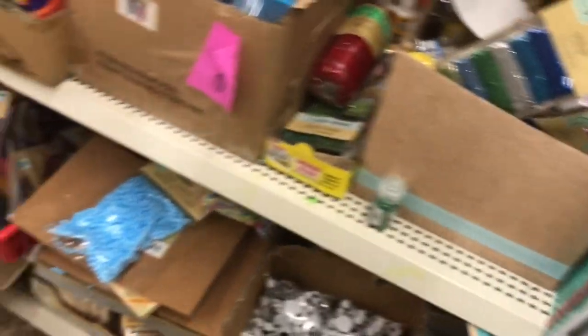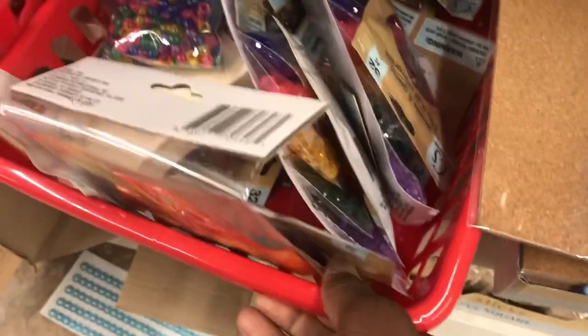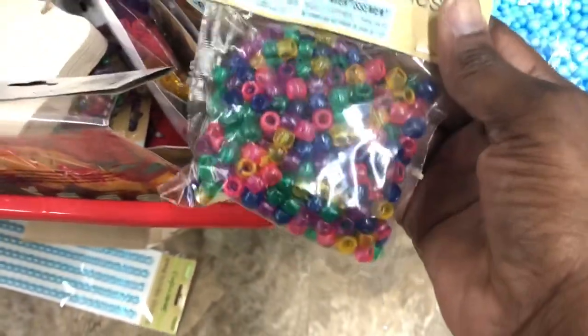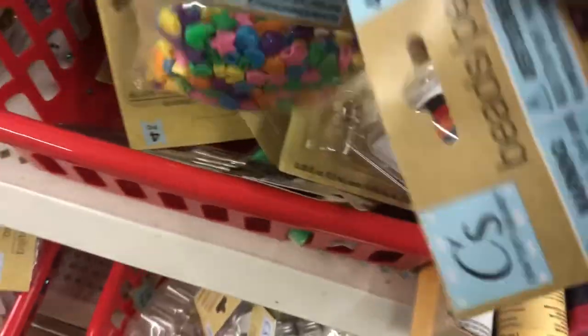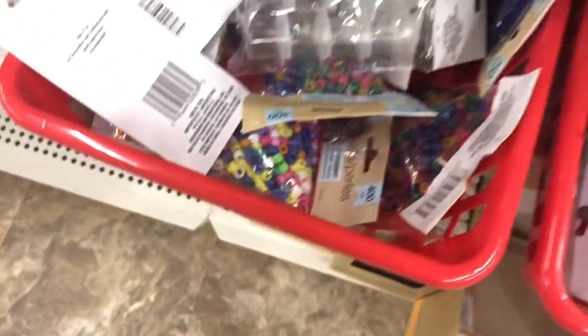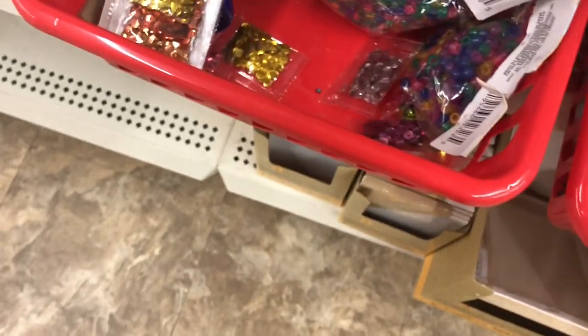Now, what I'm looking for is actually these right here. I bought some of these, y'all. I'm gonna be coming to y'all with a video showing y'all what I made. These aren't the ones. I got one pack of these. Not these. It's another pair. Oh, here they go right here. I came in here actually to get more of these. I'm on three chicken.